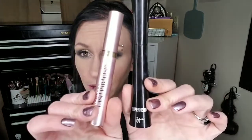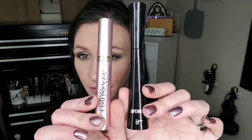For mascaras, I went back and forth between the It Cosmetics Superhero Mascara and the L'Oreal Lash Paradise. Both amazing. This is the best drugstore mascara I've ever used, and it's a dupe for the Too Faced Better Than Sex, but it's even better.